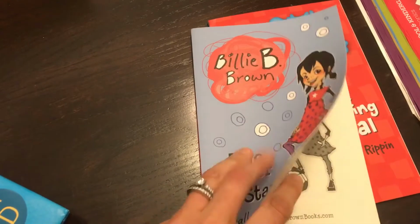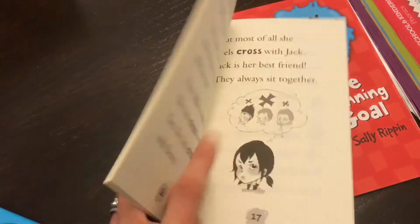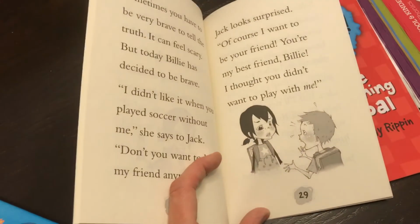They have no more than 50 words per page. They have no hyphenated words. They still have some illustrations throughout, and they're sweet stories about friendship and things that friends go through together. And so they make just the very perfect first chapter book.